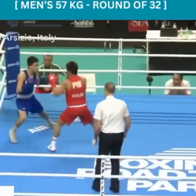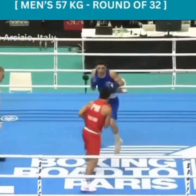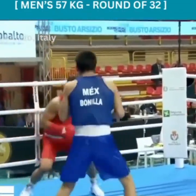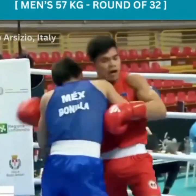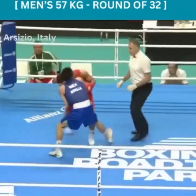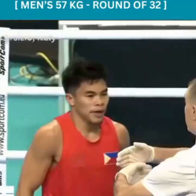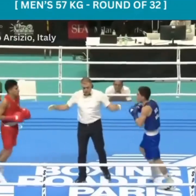Oh, that's a cracking right cross landed by Paalam, just backing up Bonilla towards the ropes. These representatives of two proud boxing nations, so much tradition from each of their respective homelands. Bonilla really giving Paalam something to think about in this round.